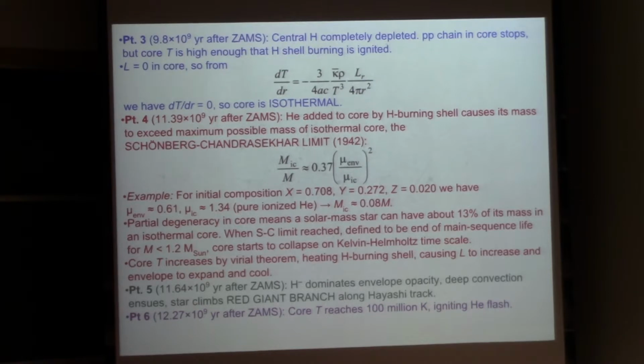The central hydrogen is completely depleted, so the proton-proton chain in the core stops, but the core temperature is high enough that hydrogen shell burning continues in a shell surrounding the core, even though the central core itself has run out of fuel. The luminosity then is essentially zero inside the core, because there isn't any fusion happening inside the core. Okay? And remember that one of our equations of static stellar structure was that the temperature gradient, dT/dr, was -3 over 4ac, kappa bar Rosseland mean opacity, rho over T cubed, L sub r over 4 pi r squared, but the core's luminosity is 0.